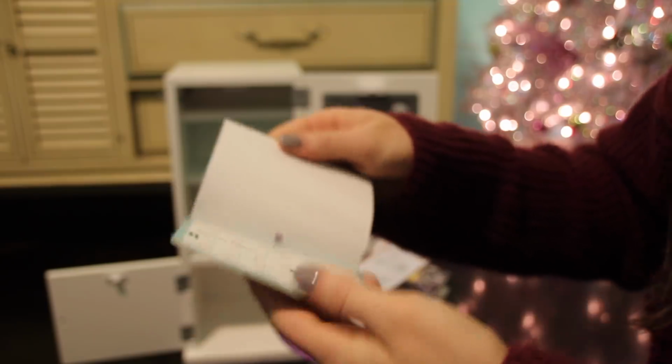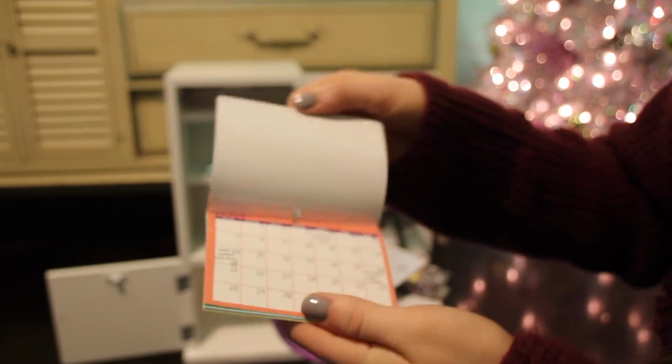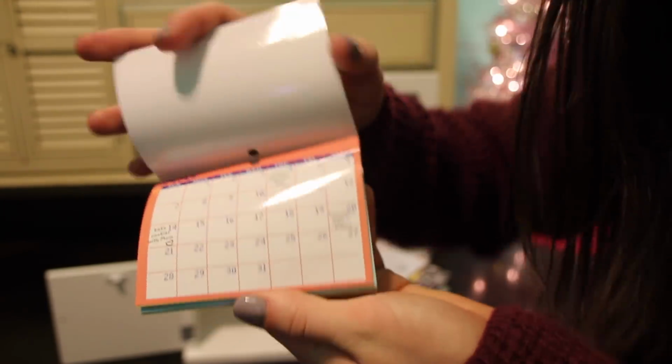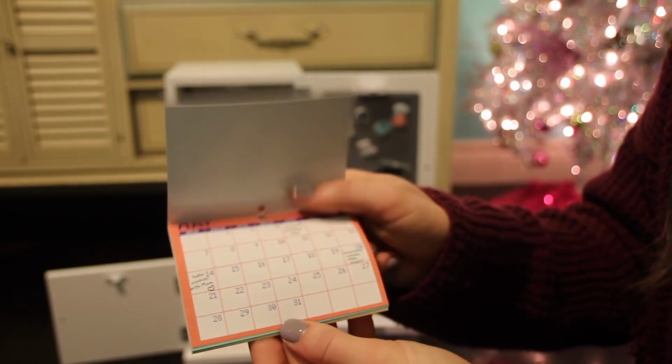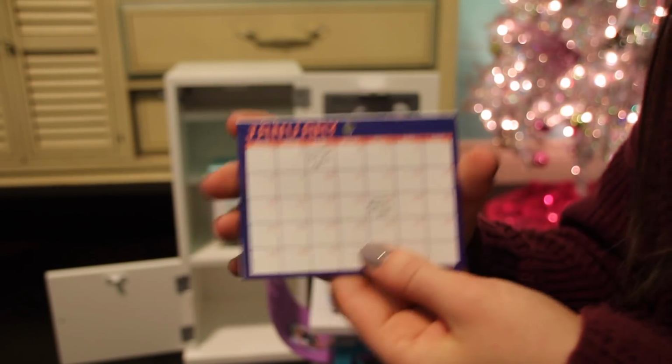The one thing I don't like about this, I don't know why, they don't have pictures up top. That's interesting. I feel like this was a good opportunity to have done some of their photography with all their different sets using their products. I don't know. That's kind of strange, but the calendar itself is really cute.